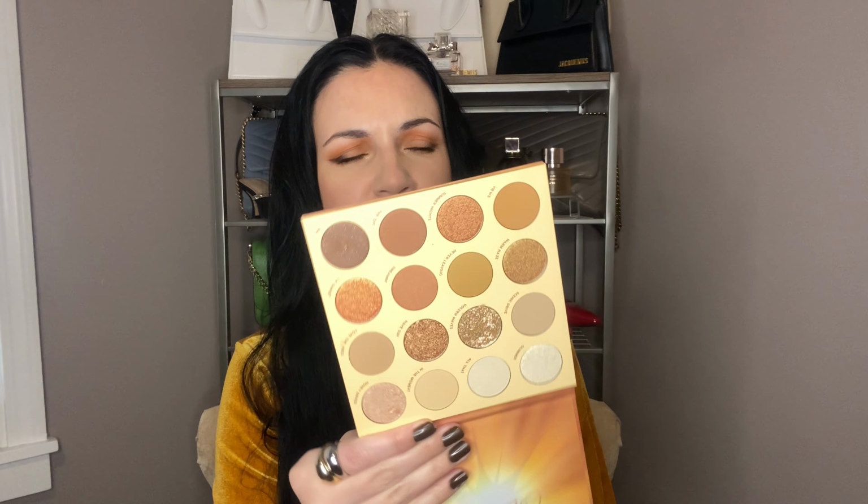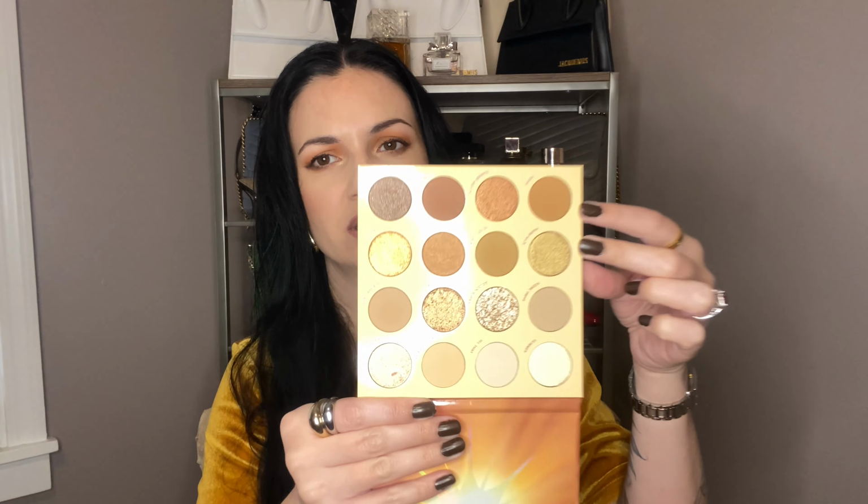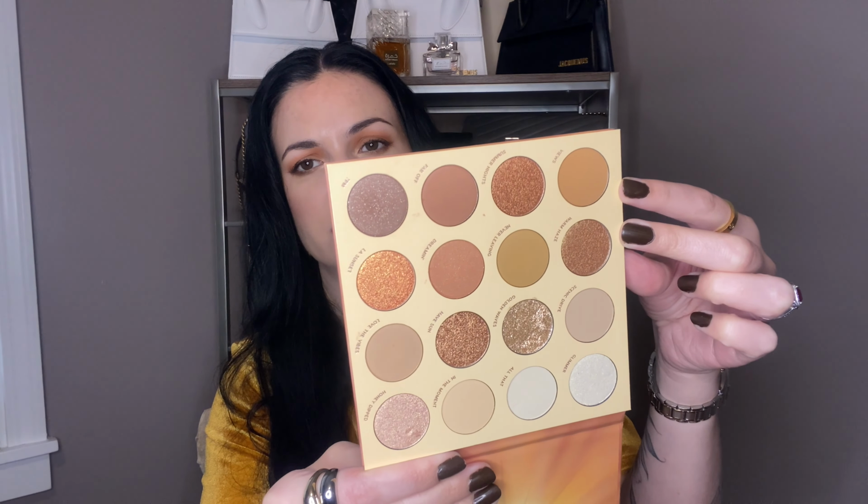They sent me this in PR a few months ago, and when I got it, I used it quite a bit, and now I kind of pushed it back to the bottom of a drawer, so I need to pull this out and use it again. It's very neutral, leaning warm, and it's just such a pretty everyday palette. These two bottom rows here are absolutely stunning.